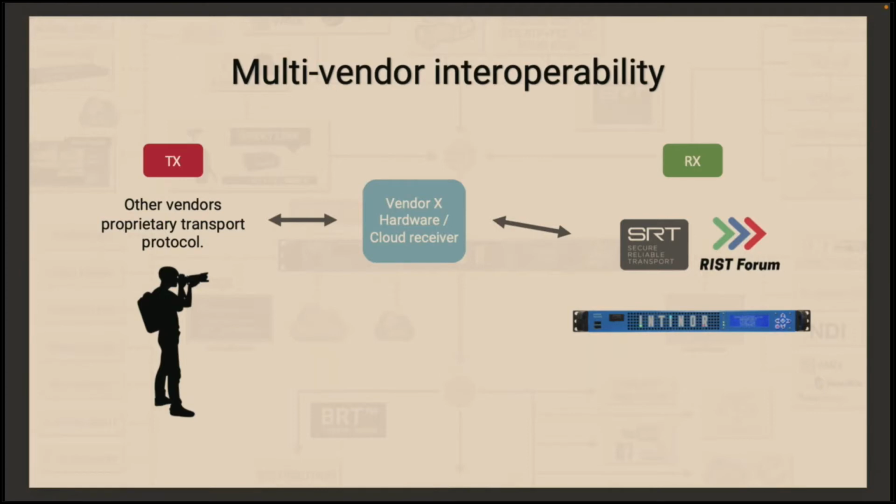A lot of customers, a lot of broadcasters and different production companies already have their live gear. They have their AVIWEST or their Jeros or their field units, and they want to use them because they don't want to buy newer equipment. A bunch of these have started to integrate and add SRT and RIST. You can send with the proprietary transport protocol from A to the RX facility or the cloud receiver, and then you can output that through SRT or RIST to your Intinor Direct router.